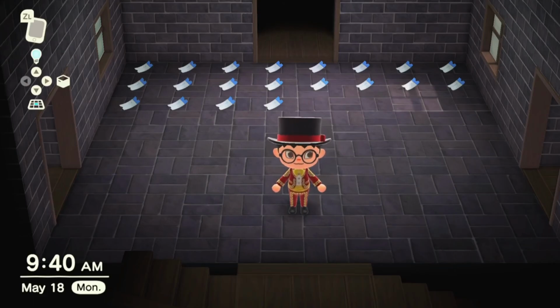So, anyway, that's gonna be it for now. I'm gonna get off. Well, you know what I'm gonna do. I'm gonna duplicate the most important item in the game that everyone dreads collecting. Fish bait. So I'll probably have a basement full of fish bait that we can use to get future fish.